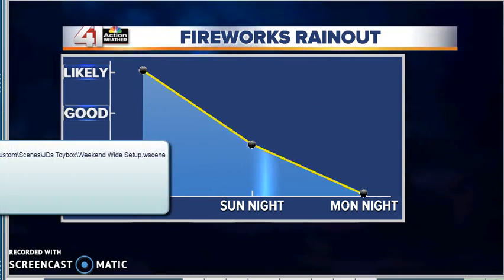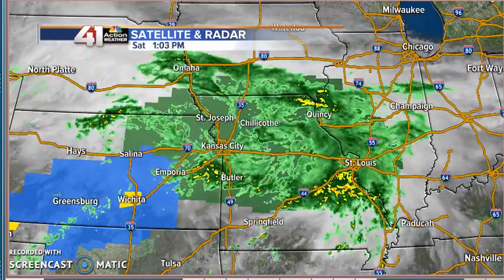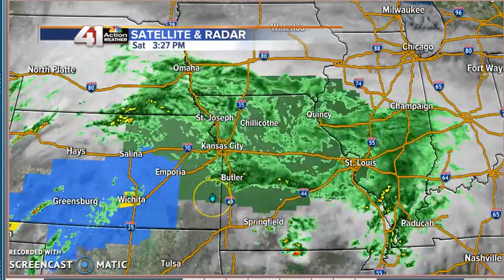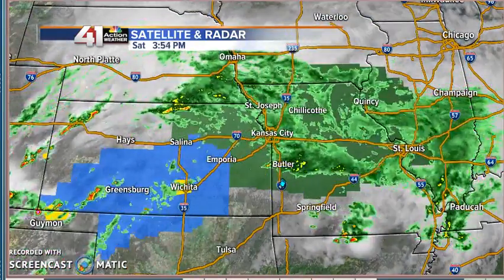So again, it's going to be a wet weekend. We've got more rain coming for tonight. Let's go back and visit that radar picture again. And again, there's the severe weather chance going on in portions of southern Kansas as well. But more rain coming in. This is just the beginning. It's only about 4:30 or so on Saturday.